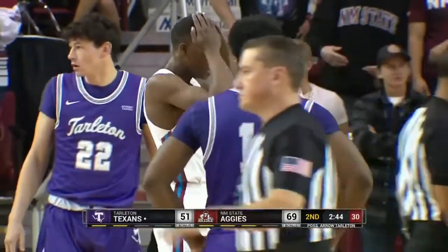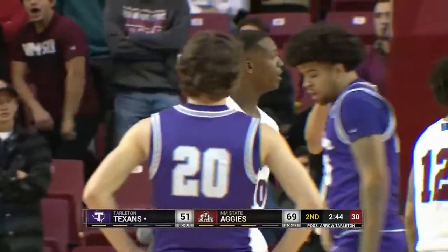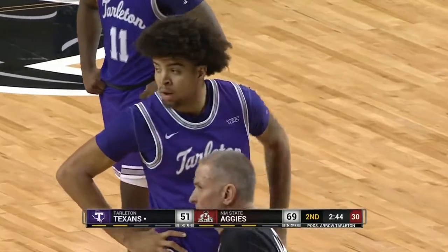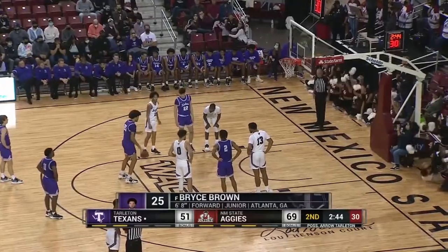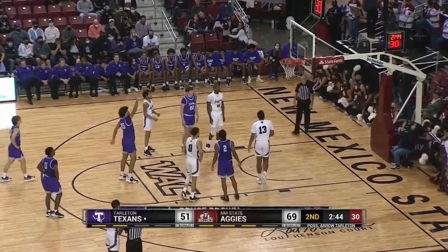This has been one of those games where neither side has been all that happy with the officiating during the course of the game. In fact, Billy Gillespie was teed up earlier. Was teed up during a juncture when Tarleton had pulled within six. This game for a while was a whole lot closer than what it is right now. Bryce Brown, 3 for 3 now on free throws this season.